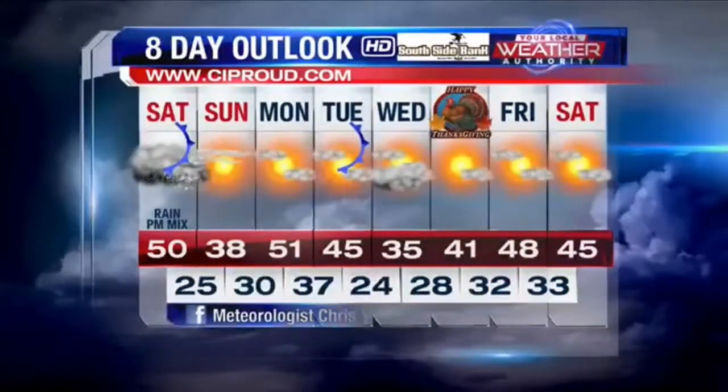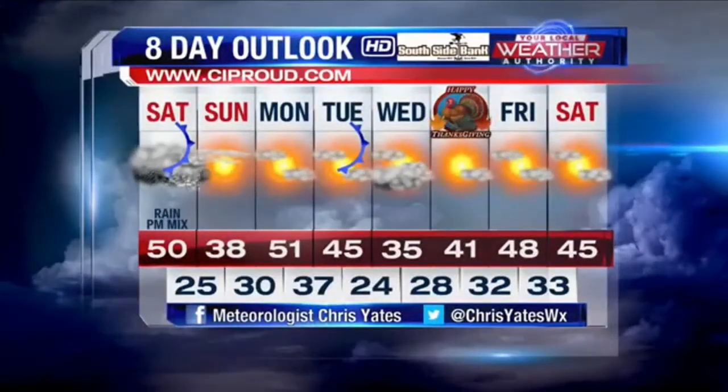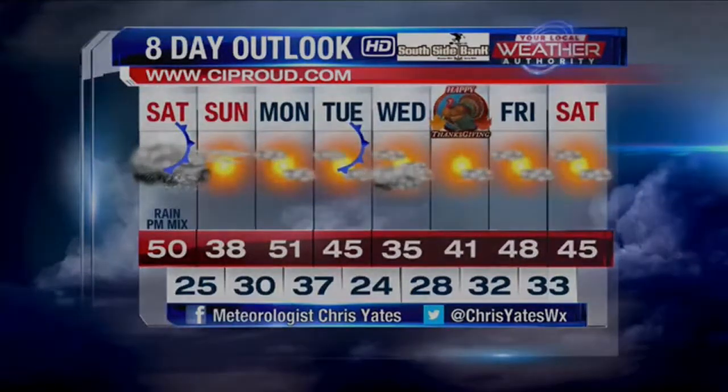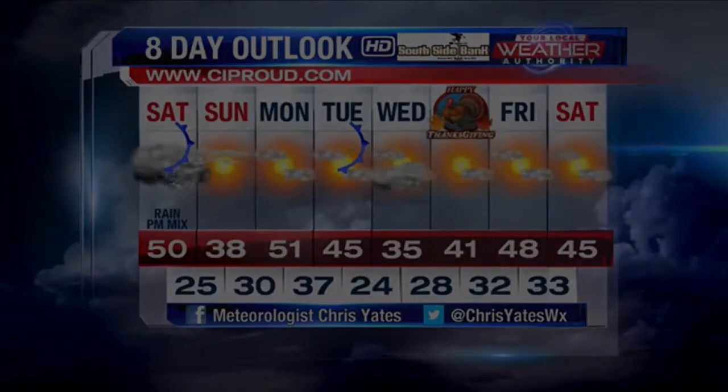Here's your Southside Bank extended outlook. Low 50s tomorrow, mainly in the morning. Upper 30s on Sunday with mostly sunny skies. But temperatures will remain seasonally cool heading through much of next week.